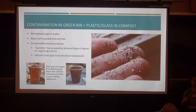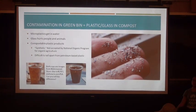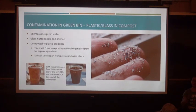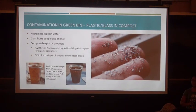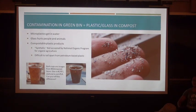This is particularly important for the green bin because there's not really a very efficient way to get out all of the trash. If there's trash in a big pile of food, it's really hard to get that stuff out. And the two biggest culprits of contamination, I would say, are plastics and glass. Plastics, microplastics, I'm sure all of you have heard about microplastics and how they're probably in us, in the water that we drink, and they end up in the soil that we have because part of it is from the compost. But glass is also a really big contaminant.